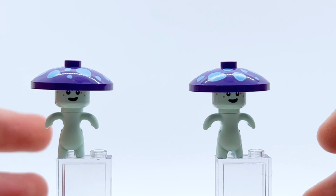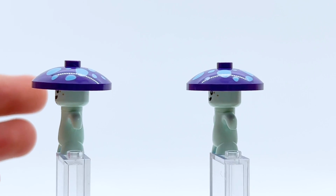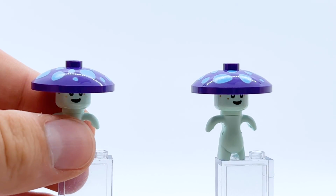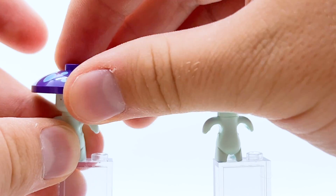Then here are our first 2 tiny figures or midi figures or whatever you want to call these guys, and these are 2 Dreamling Mushrooms. These guys I thought were super weird when they were first revealed, but having them in hand I actually think they're kind of cute. You can see they have printed disc pieces on top of their heads with like little mushroom tops. That's a very useful part to have for like mocks.